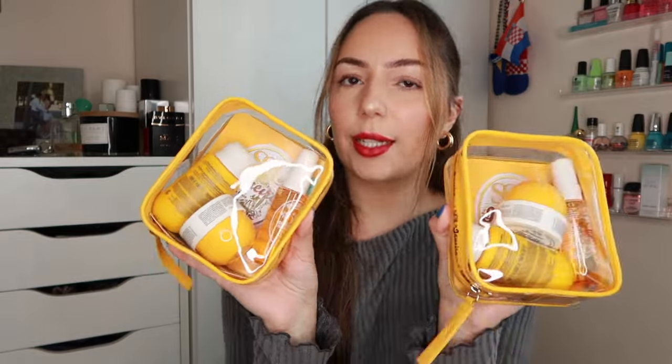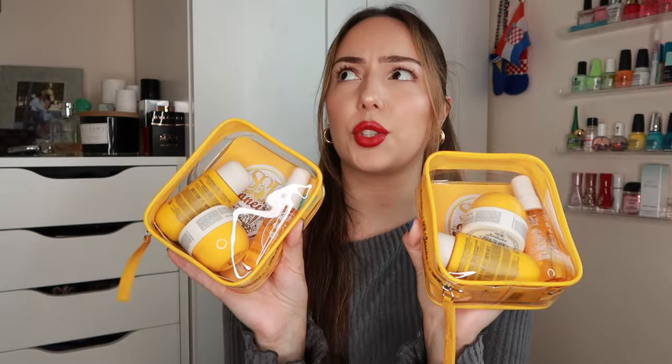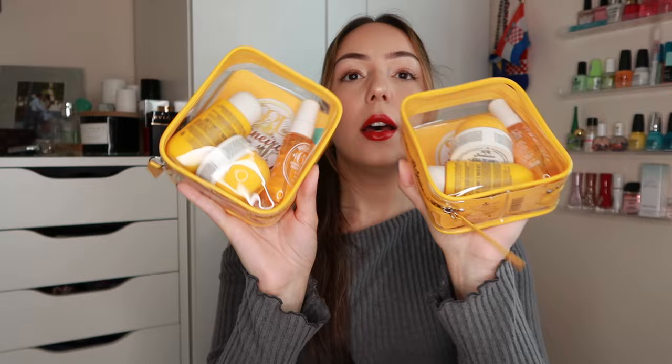Literally, who's not gonna love this? I love Sol de Janeiro. I think I'm saying that right, but this is my favorite scent ever. And I feel like these are such a great value. You get the little spray, you get the bum bum cream, and you get the body wash, body gel. I don't know, but I actually have one of these for myself.